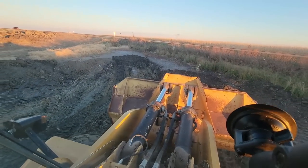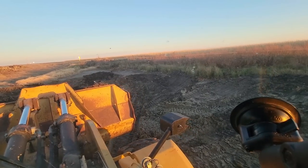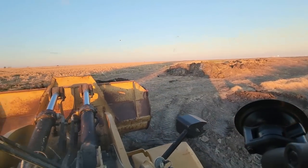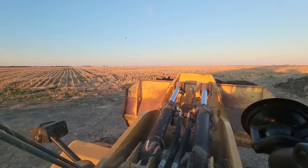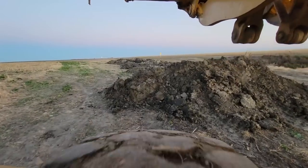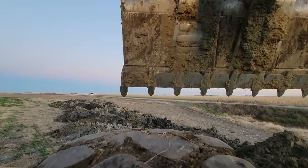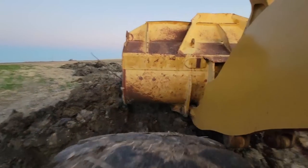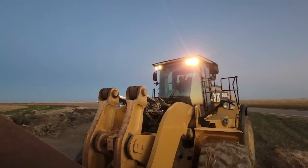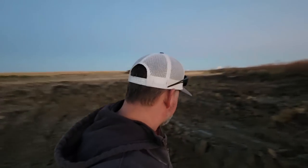You can see I'm sinking in just a little bit. It dried out from yesterday. Pretty good. There are definitely some soft spots. Nice thing about stockpiling it over here, it will definitely dry out. My plan of attack here is just load after load after load.